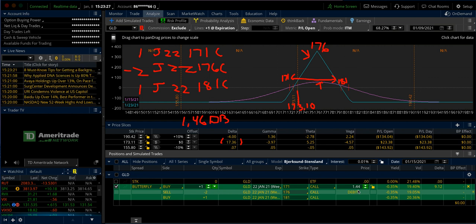Again, I'm just showing you an example of a directional butterfly in GLD, since it held its support today. And if I'm wrong, again, it's a well-defined cheap shot in this vehicle.